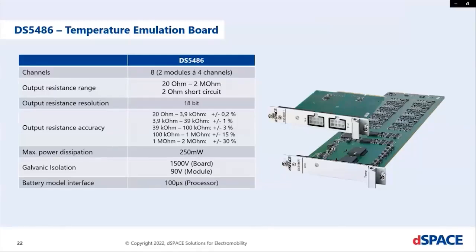This board also has a galvanic isolation of 1500 volts, so we can use it for the same application as the battery emulation board. We also have a very fast interface to our battery model. At about 100 microseconds, we can execute these temperature emulations on the board itself.